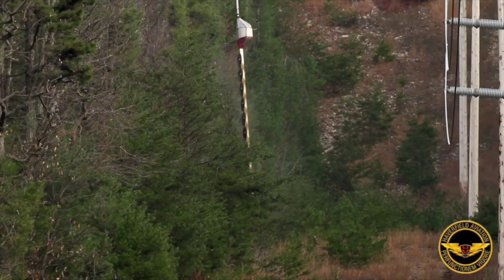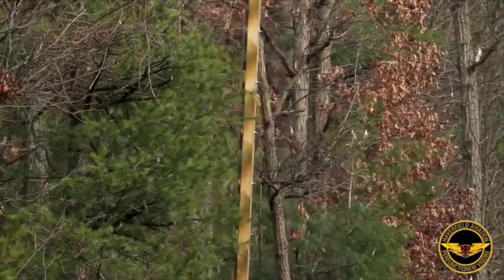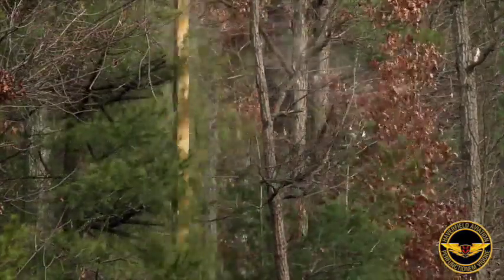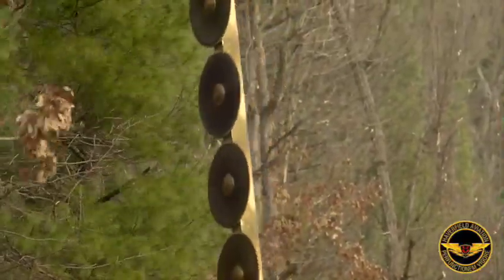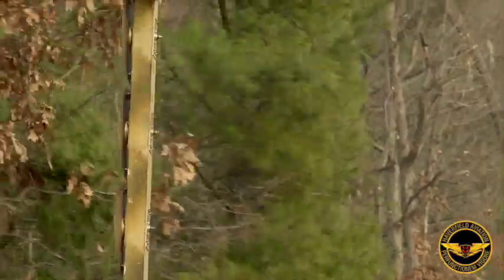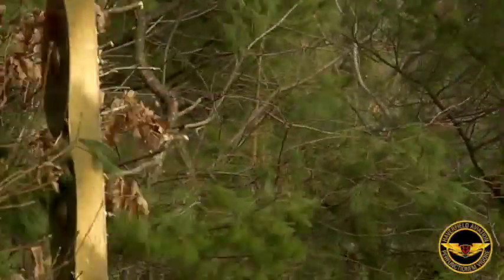And in environmentally sensitive areas, a lot of times using the aerial saw reduces the need for them to get permitting from the environmentalists. So we can go in there and side trim those areas and not leave a footprint on the ground.